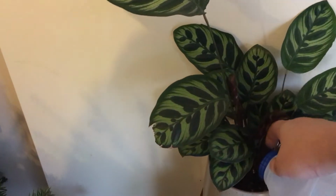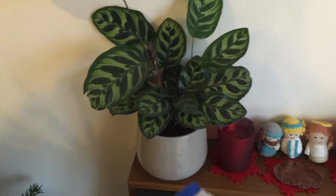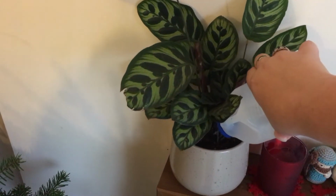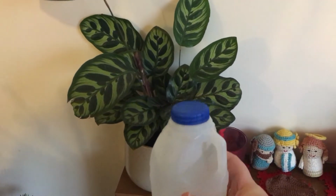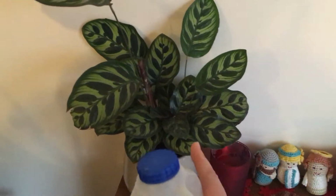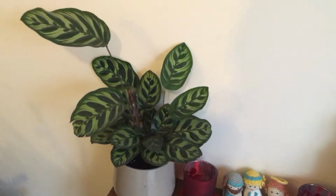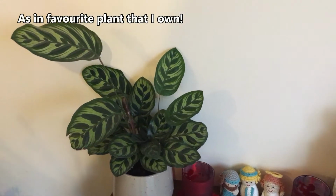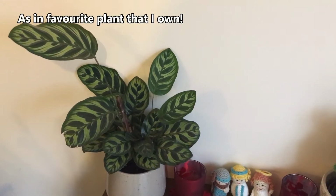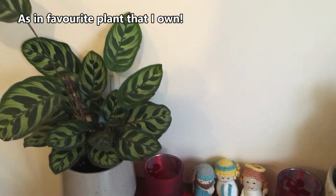Okay, so on Thursdays I water the plants with my fancy smancy indoor watering can, otherwise known as a recycled milk bottle. I'll just put holes in the lid. This is a Peacock Plant, which is rather cool. It's my favourite plant because it has beautiful leaves, and throughout the day it closes up and reopens. It's what they call a prayer plant, so that's pretty cool.